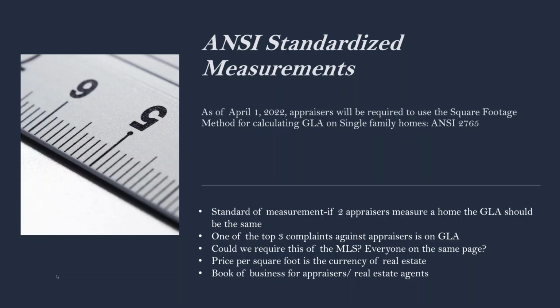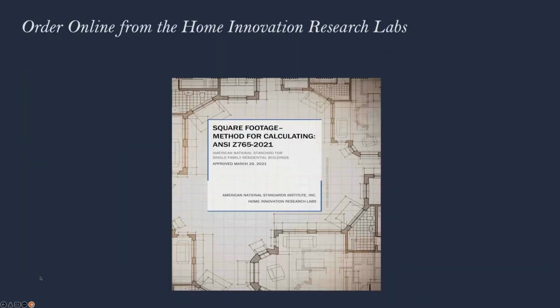The other thing is, once you learn to do this and you do it accurately, and you know that you're doing it accurately, this can become a book of business for appraisers. You can hire yourself out to real estate agents or buyers or sellers, knowing that you can accurately measure a house, and you do that according to these ANSI standards. So look at it as a positive thing.